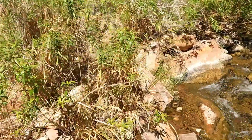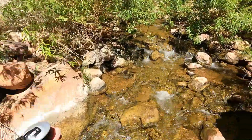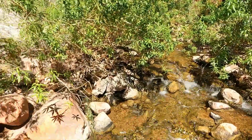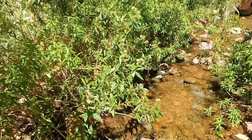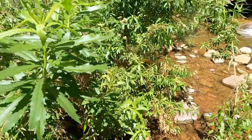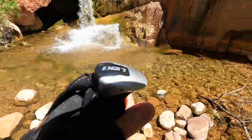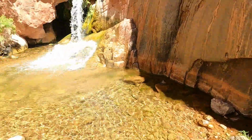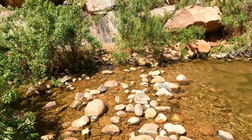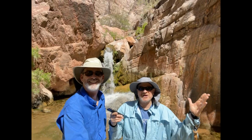It's beautiful. And then we can splash around and spread out on these rocks. Is there a place to spread out over here? What's around that corner over there? Back up. Go look. I think this is our spread out area. There it is, Raider Falls. Look at that.